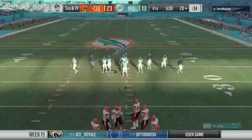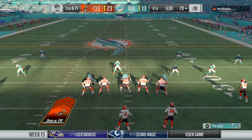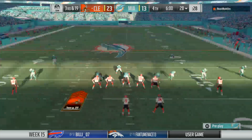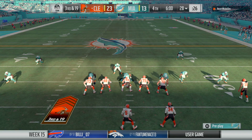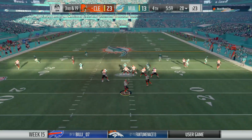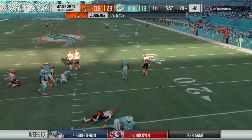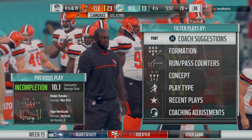The Browns on 3rd down. They've converted a 1/3 of their opportunities, 3 for 9. This will be 3rd and 19. Here's Gonzalez. From the gun, he'll throw. And he takes a shot on the release as this will be incomplete.